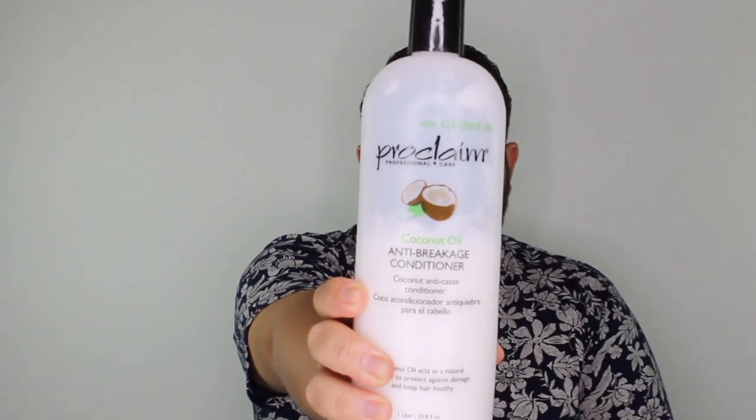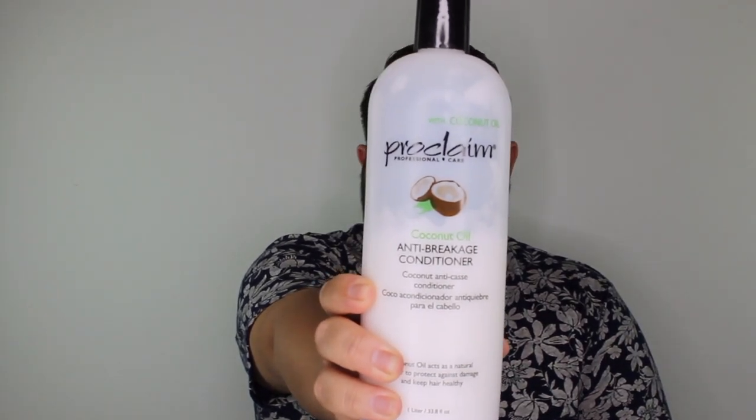And last but not least, we have the Proclaim Coconut Oil Anti-Breakage Conditioner. Now, I do realize that this is not a hair mask. However, there is a hair mask version. And the only reason why it's not being featured in this video is because I have not had a chance to get my hands on it due to COVID. So this here was also an accidental find.